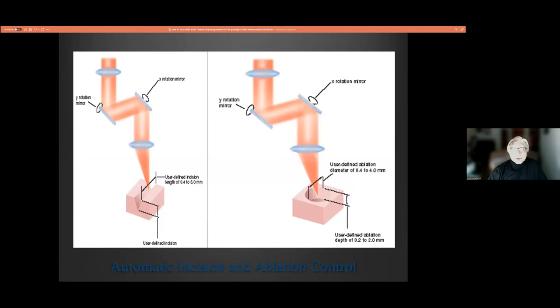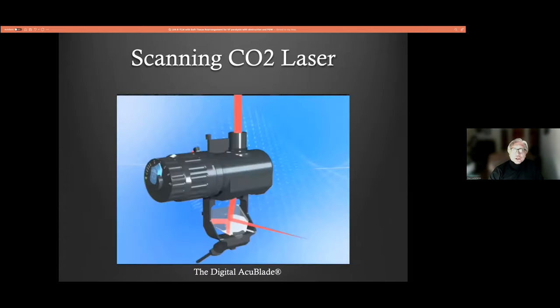Scanning lasers are also now available from multiple vendors, and they are also extremely useful because they move the spot of the laser to prevent past pointing of your laser energy. Here's one such scanning system.